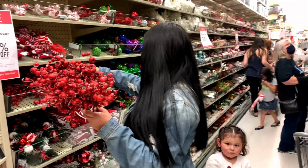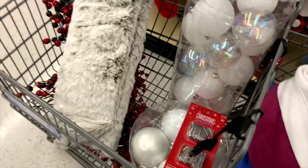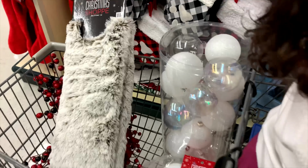There she goes. She's seen this picture on Google or Pinterest, and she's gonna try to decorate it similar. So right here where they have all these decorations. This is everything we've chosen so far. We still need to get the Christmas tree. She's trying to do like a white and red theme, I guess.